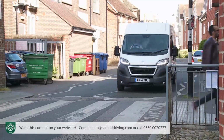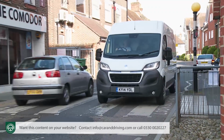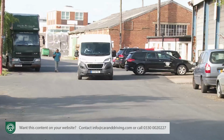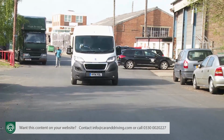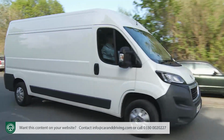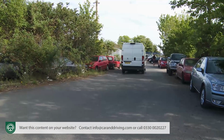Because this mid-range model gets the option of the engine stop-start system you can't have on the lower powered version, it's potentially the most frugal choice in the lineup. Yet with a useful 320 Newton meters of pulling power, it could, if you choose the right derivative, tow a trailer of around 3,000 kilos in weight.